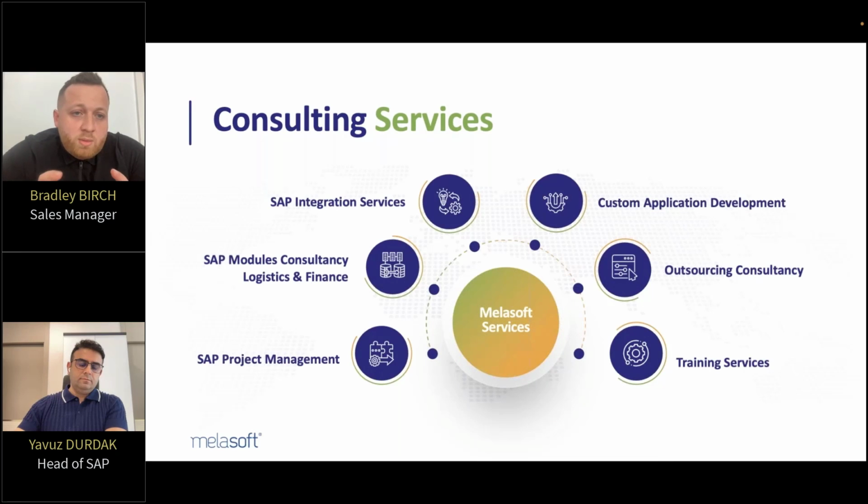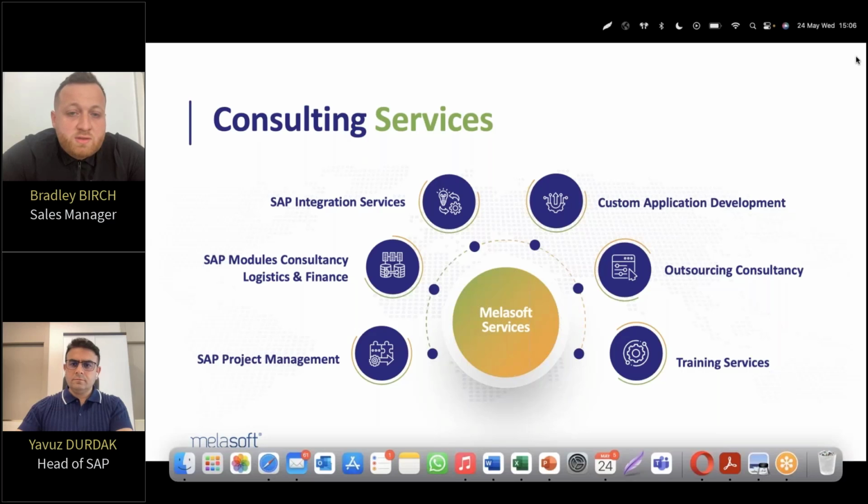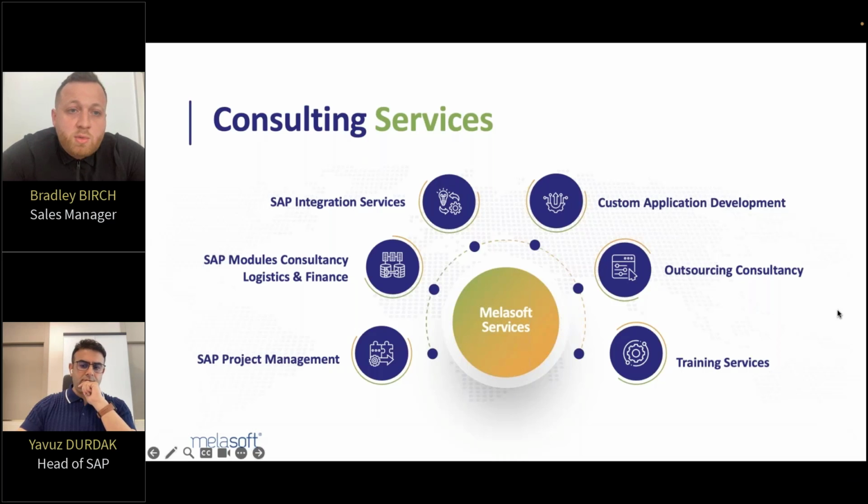Here we go into a little bit more detail about what is in our services at Melasoft. We have a project management team here at Melasoft. We can offer modules and consultancy advice within logistics and finance. We can assist with integration services as well. If you're a company that needs specific applications to be developed, we can also do this. If you want to outsource certain topics within your company, you can outsource it to us. And if you require training about certain modules in SAP, we can also offer training as well.